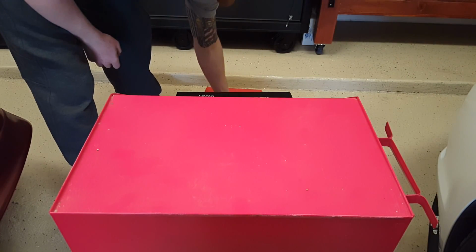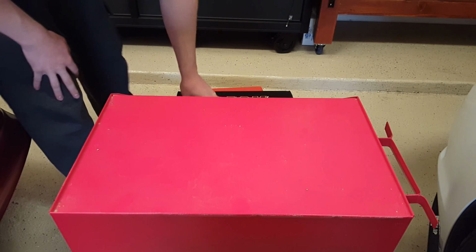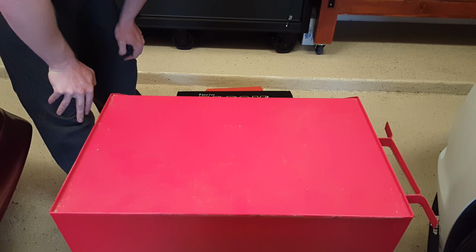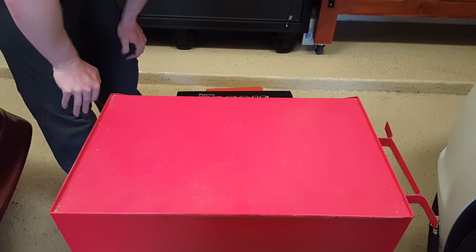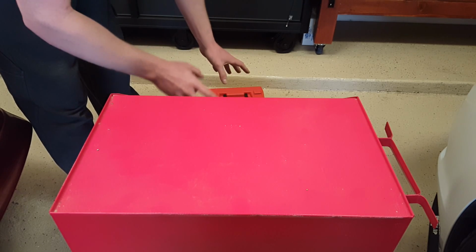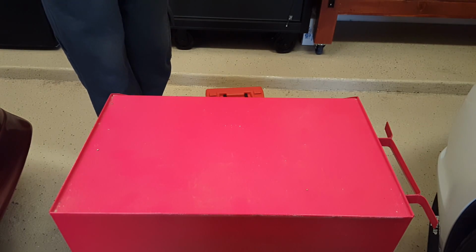So I'm not saying that collision specialists wouldn't use these tools. I'm just saying it's not quite as often, because most of the time it's body panels, but collision specialists do focus on more than just body panels. It's like framework and stuff like that, which they might find themselves having to remove suspension parts and stuff like that. So they might use them, just really not as often. So we're gonna move into the brake tools next.